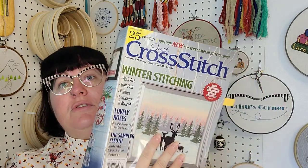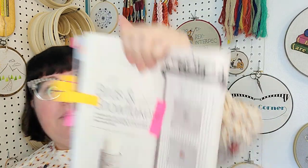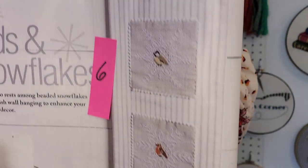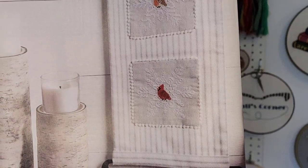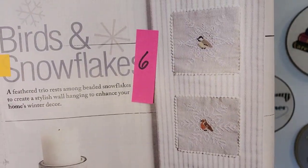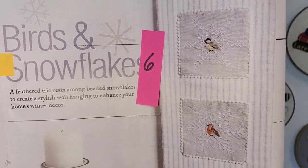So I found a bunch in the Just Cross Stitch February 2020, which is the winter stitching issue, for obvious reasons. So this first one is number 6, and it's a snowflake with a tiny bird in the middle, which I think is completely adorable. And if you choose number 6, tell me which bird you want.